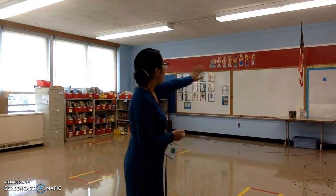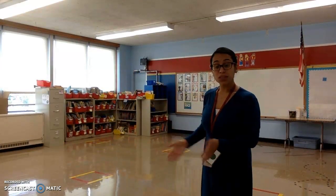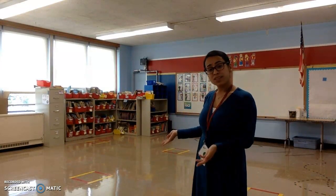Welcome to room 11. In this room, we have quite a few things that help our children to have a nice calm body, a calm heart, and a calm mind. So we can come into this space. There's a sensory walk along this wall and all the way along the back of the wall. As you notice, there's some squares on the floor. This is an open floor concept where kids can come in, and we've done yoga in these squares.